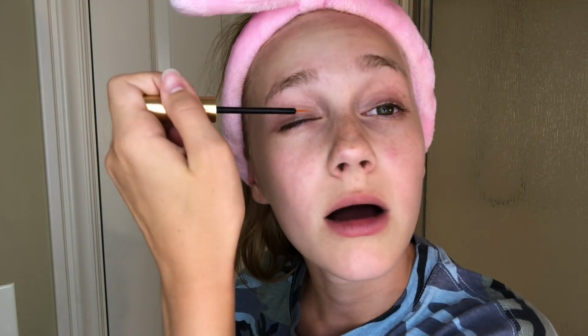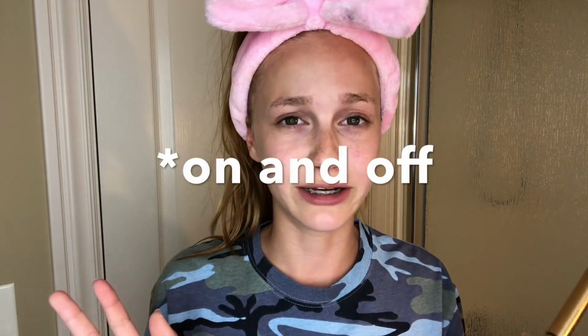We're almost done. So now I'm going to use this Grande Lash Enhancing Serum. You just put this on at night before you go to bed and it's nice. I've just been using it on and off, so I don't think I'm getting the full results, but it's cool, I guess. And then the very last thing is Carmex. It's very good. It's great.